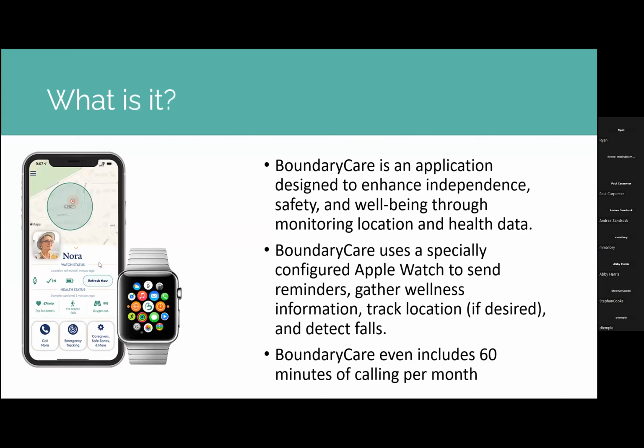So what is it? This is called BoundaryCare, and it's an app that connects family members or care providers or DSPs or other support personnel to an individual. BoundaryCare utilizes the features that are inherent in an Apple Watch to monitor things that you choose. So what you might be monitoring could be things like location of your loved one, their heart rate or their rhythm, if they've had any falls. It'll also allow you to make a phone call from the phone to the watch to check on the individual.